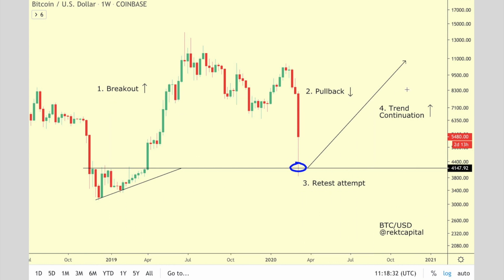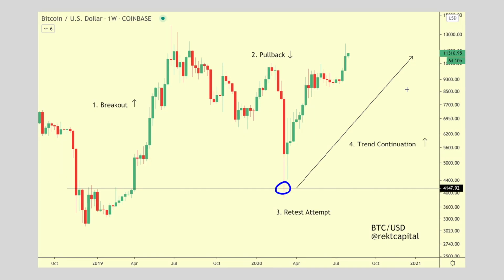So since that time, I've updated the chart, and indeed we saw a successful retest attempt and trend continuation ever since, all the way back to 11,000. And it just goes to show that this whole piece and portion of price action was essentially in line with market cycles, but through the lens of a classical breakout, pullback, retest, trend continuation pattern. So what I'm essentially saying is that we've already seen the lows. The bottom is in, and we're probably going to see highs going forward.